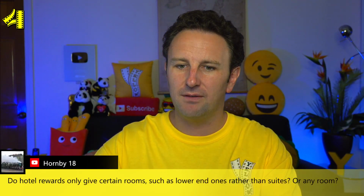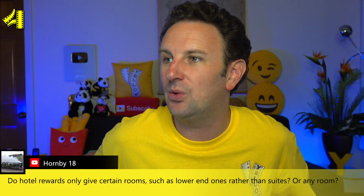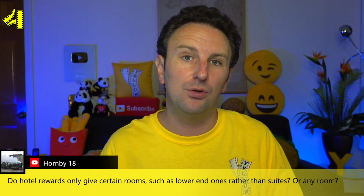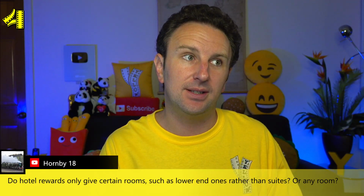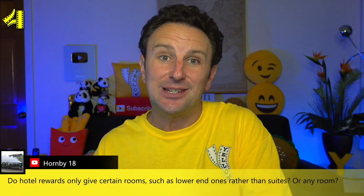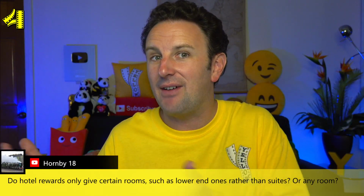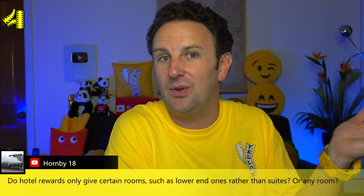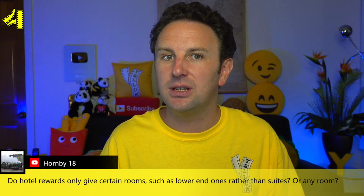Hornby says, do hotel rewards only give certain rooms, such as lower end ones, rather than suites, or any room? Typically, when you're booking rooms on award points, it is the lowest category room, which is good if you have elite status with the hotel, because then, although you booked the lowest category, if you have high tier elite status, they'll put you in a nicer room. Suite upgrades from award stays typically are hard to come by.